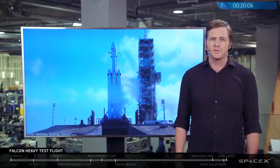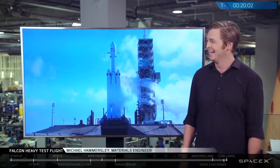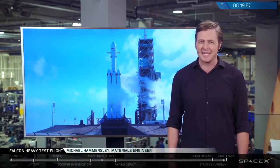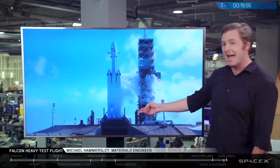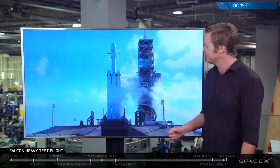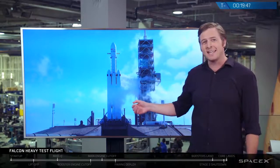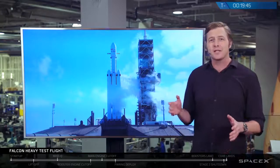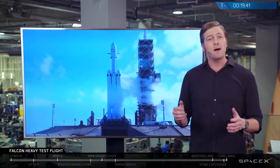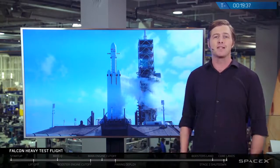Hi, I'm Michael Hammersley, a materials engineer in avionics department. We're very excited. I'm sure you can hear it. To my right, we have a live view of Falcon Heavy on the pad at Kennedy Space Center. Falcon Heavy is essentially 3 Falcon 9 rockets all strapped together, which means it can carry much larger payloads not only to Earth orbit, but to the Moon and Mars as well.